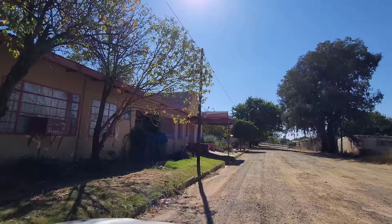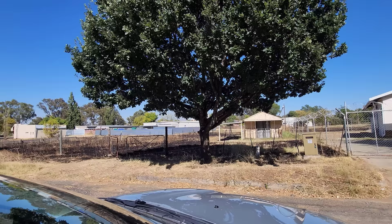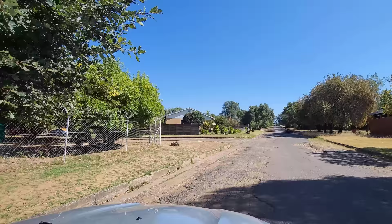Hey! Little Wendy house, and it looks like someone's living there, and you see the carport as well, eh? It's got its own carport, its own gate, so cute. And this is the Tweespruit Clinic. It's a bit faded. But one can see this is an official building.